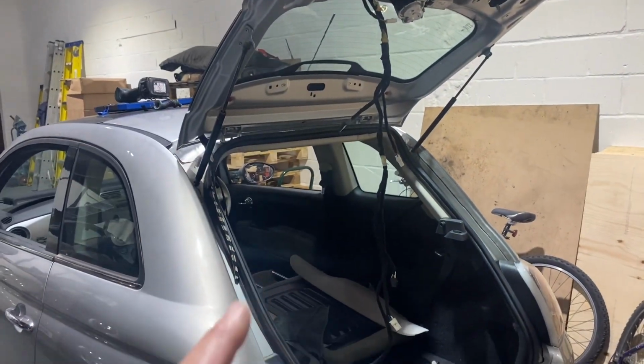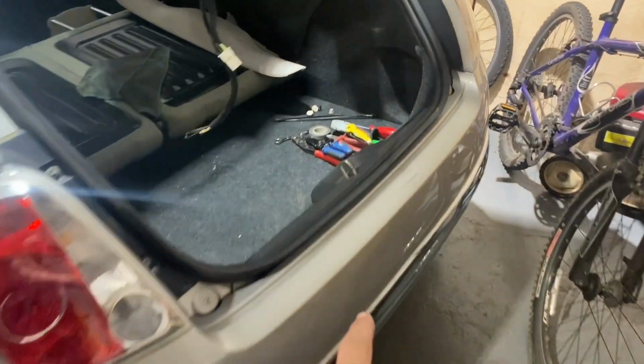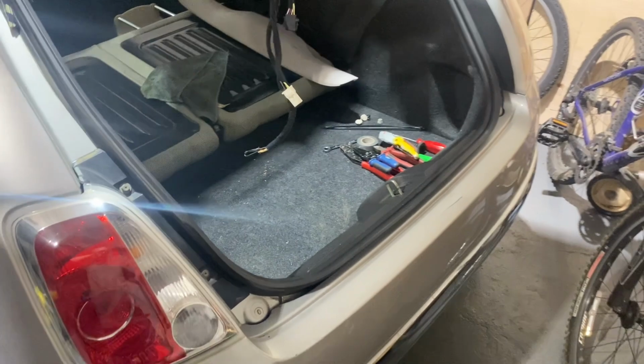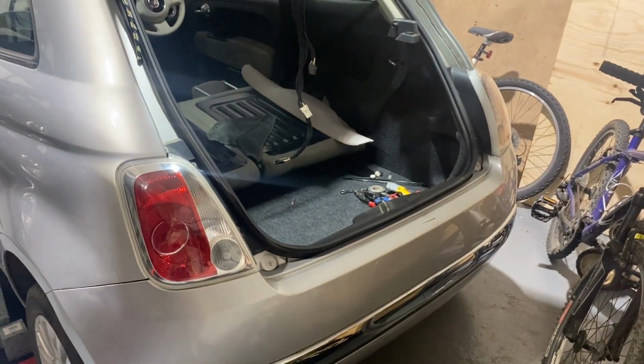We've changed the tailgate. We've done a little repair on the bumper on the corner here. We have plastic welded that, but it's not come out great, to be honest. So what we're going to do is get one of them chrome cover strips that go across there that Paul from Love500 uses. So that should be here tomorrow or Thursday.